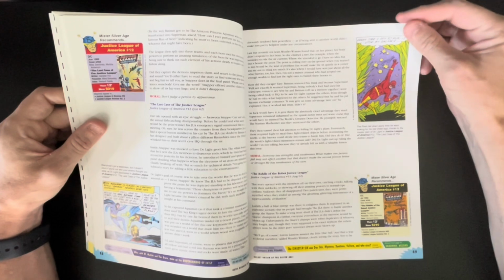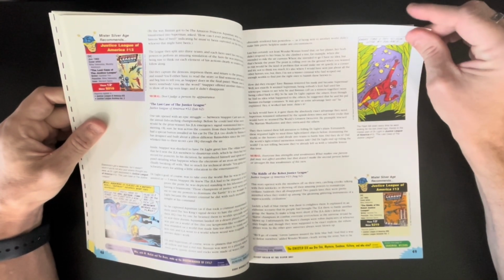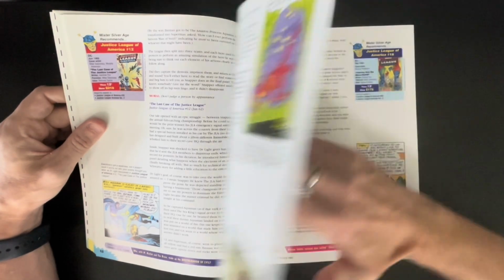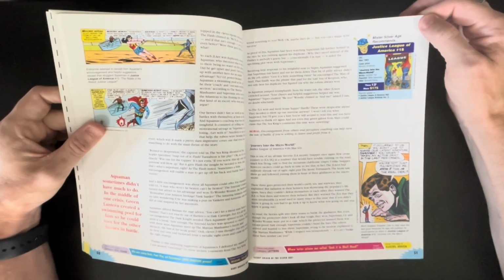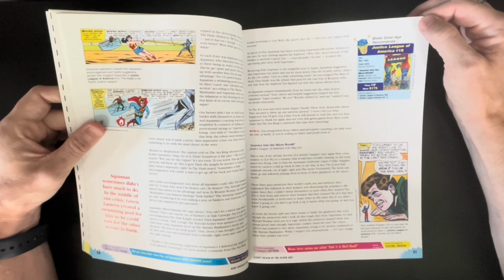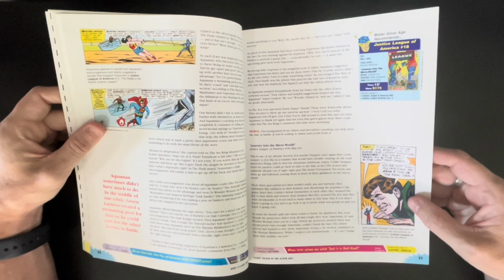More trivia and stuff, and just kind of breaking down each of these issues and what they're about. Still would like to own a Green Lantern #1. I have a reprint of it, but man, I would really like to own an actual #1. Look at this gorgeous face.